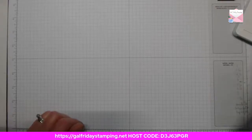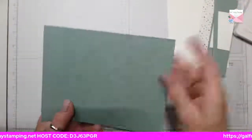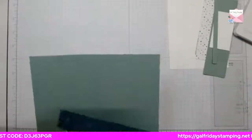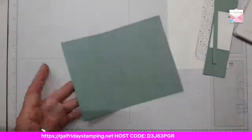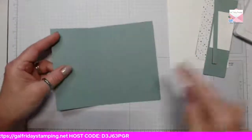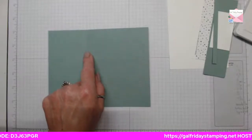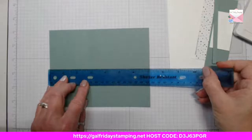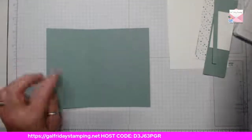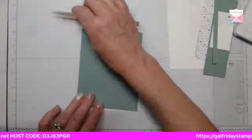Okay, the next card, another quick and easy card. I started with a soft succulent, and this is actually 7 by 5.5. And I scored it from this side over 4 1/4, or you can score it at 2 3/4. That's what this little section size here is, 2 3/4.